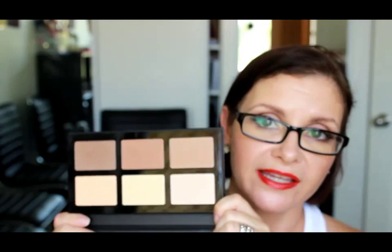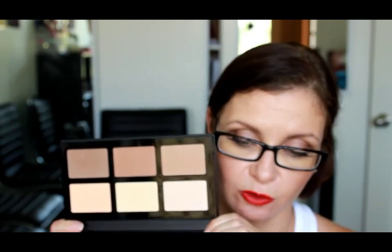This is $18 or $17.99. From what I've seen online, I haven't swatched it or seen it to compare to each other, but I think that this is almost a dupe for the Kat Von D Shade and Light Contour Palette. I used this yesterday.